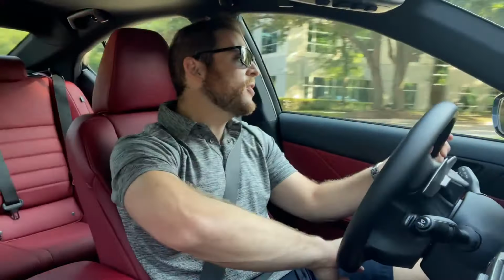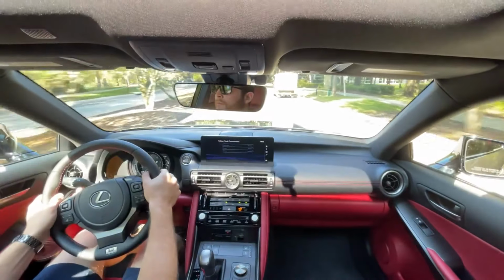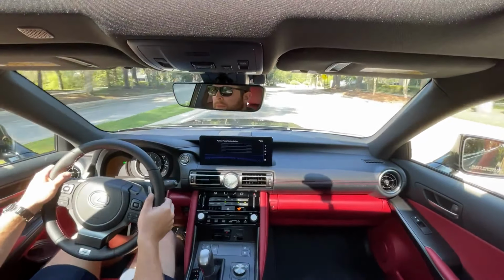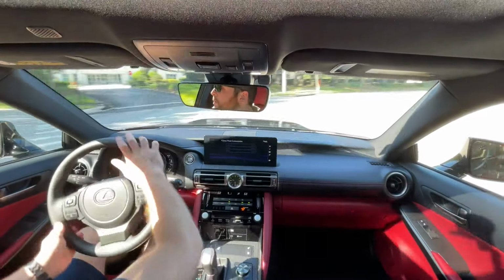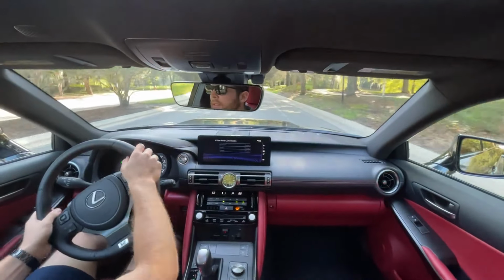I promise we're going to get into the performance of this car a little bit later on, but I first want to just talk about what it's like to drive every day, because honestly, aside from a little bit of a rumble from the V8 that you hear when you're driving along normally, this feels almost identical to a Lexus IS 350 F Sport. It is extremely comfortable. The ride is very soft, even if you put the suspension in its firm mode with the Sport or Sport Plus settings.